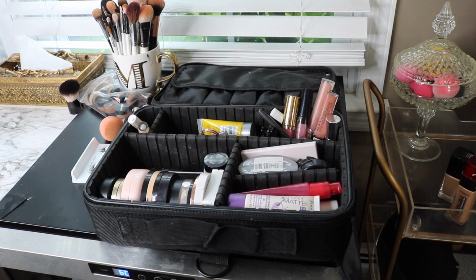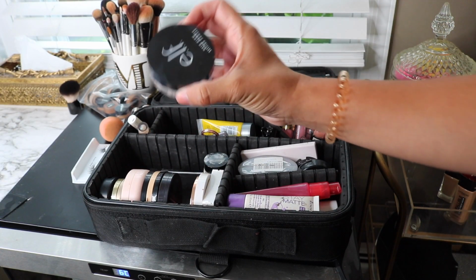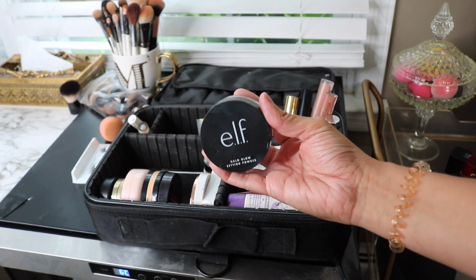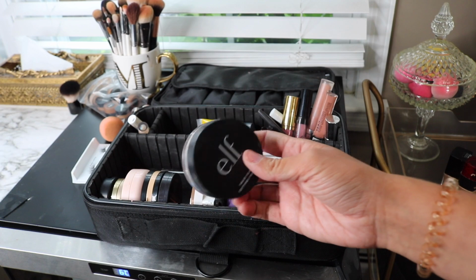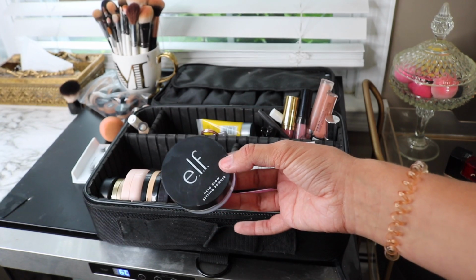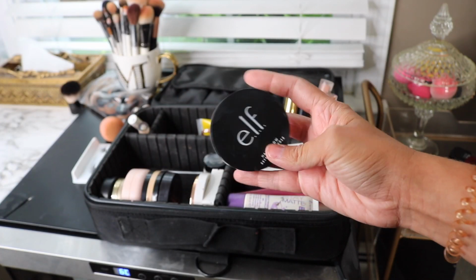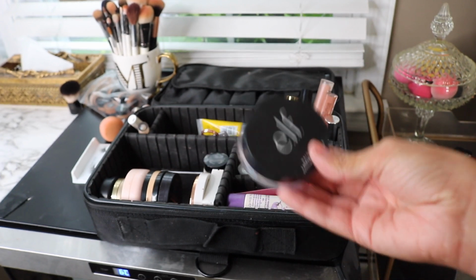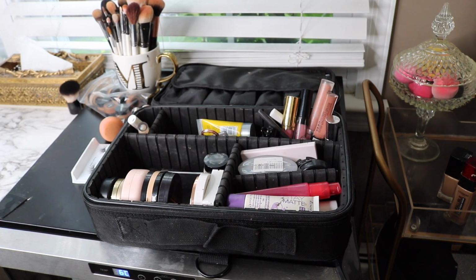Moving on to powders. So for my translucent powder, I've been loving the e.l.f. Halo Glow Setting Powder in shade Light. I've been using this a ton. I really love it. It does add a very nice soft glow. It makes your skin look super good, and it's really inexpensive, so I feel like you can't really go wrong with it. I really love it, but I've been using it the last month, so I'm going to get rid of this and use another powder.